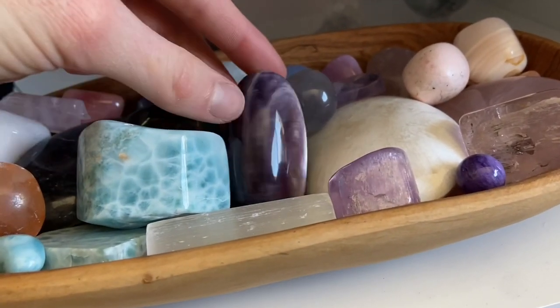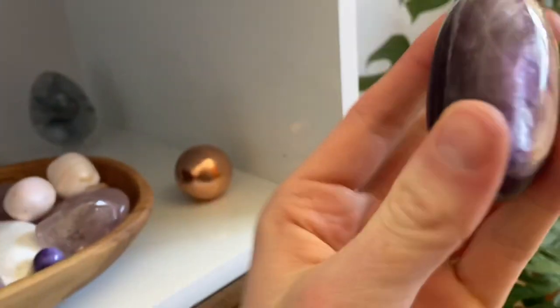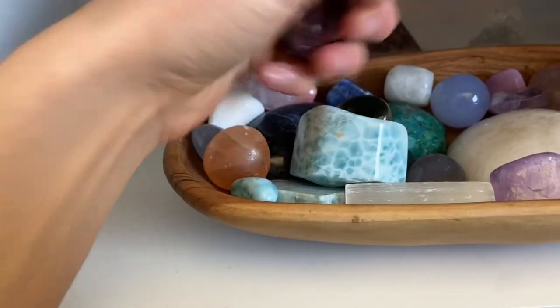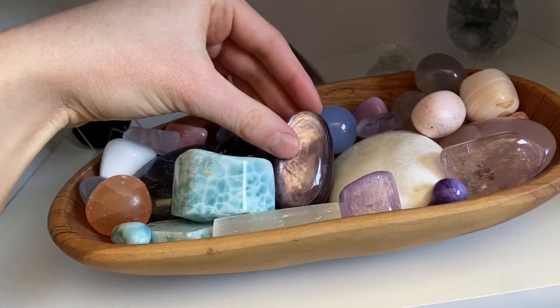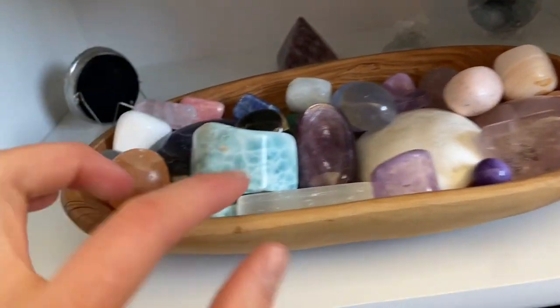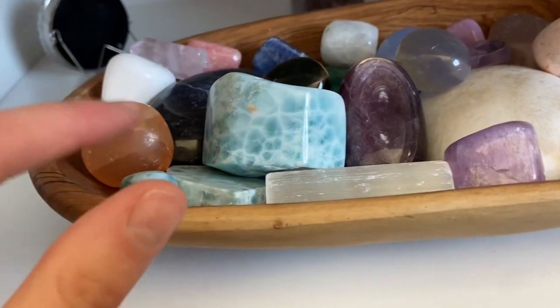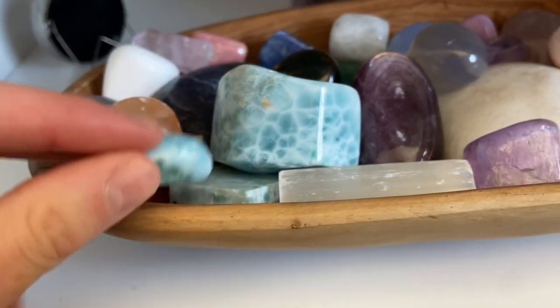Then we have a beautiful flashy lepidolite Shiva. This one was from India, and it's some of the most high quality gem lepidolite that I've ever seen, and I sure as hell paid for some damn high quality lepidolite for the price of this guy, so I'm happy with the quality considering the price, but I'm very happy with it. Selenite, sandspar, and larimar. Beautiful high-grade larimar. Another piece of larimar. There's another one hiding under there, too. And another one. Another one.